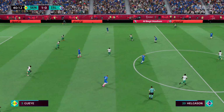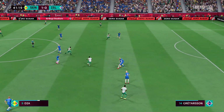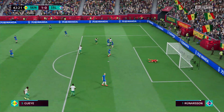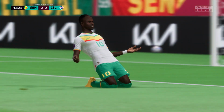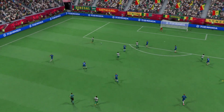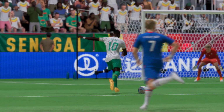Failed to keep hold of it. Visionary passing, and it's two for him today. A masterful performance. The defenders unable to stop it. Well, this is a very tidy finish, as you can see. He's under so much pressure, but his strength just allows him to hit through the ball cleanly. It's an excellent goal.